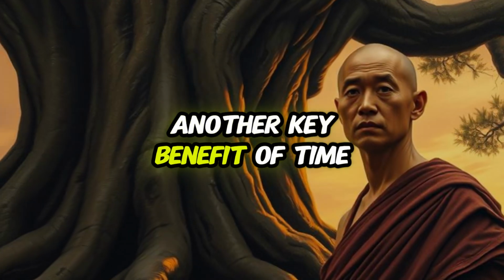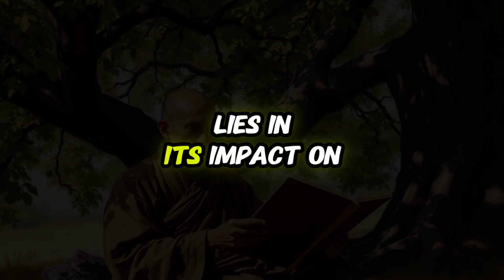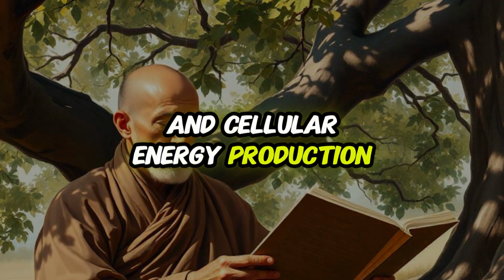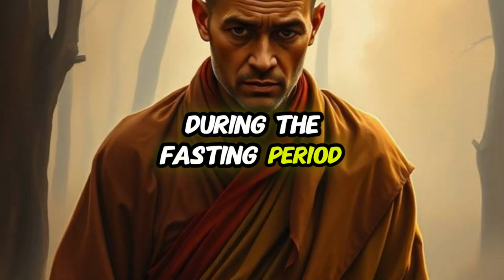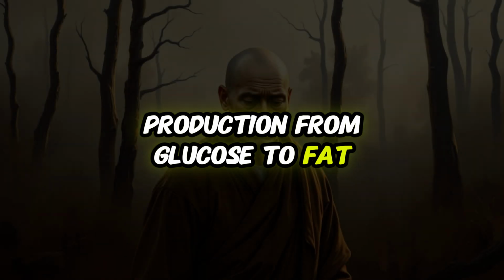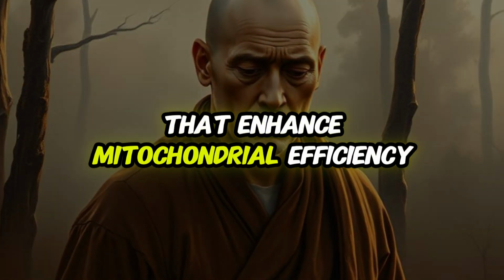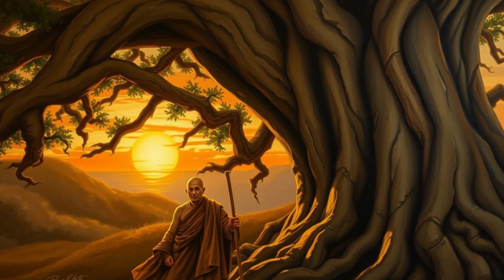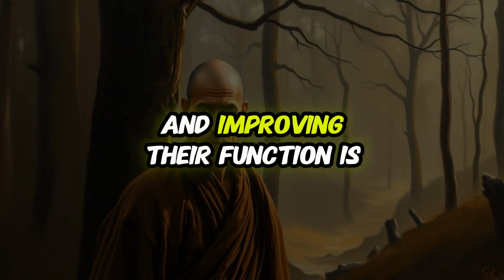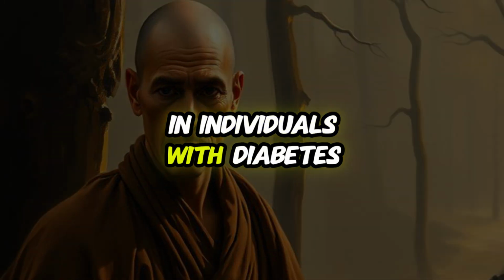Another key benefit of time-restricted eating, 16:8, lies in its impact on mitochondrial function and cellular energy production. During the fasting period, the body shifts its energy production from glucose to fat, which triggers a series of metabolic processes that enhance mitochondrial efficiency. Mitochondria are the powerhouse of cells, and improving their function is crucial for energy metabolism in individuals with diabetes.